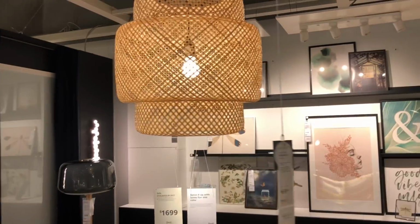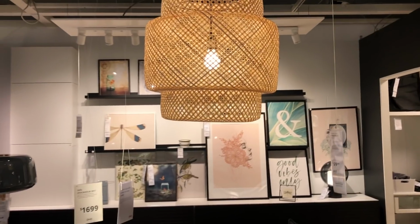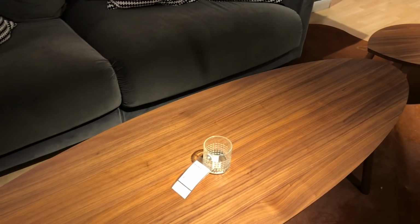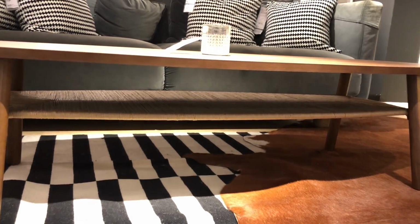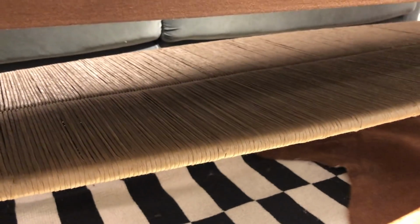There is that lampshade again, y'all. Keeps calling me. This coffee table was really, really nice. Ikea pieces aren't necessarily real wood, I don't believe, but this was a nice shape. I think it would bring in a room really nice depending on what your sofa looks like. Underneath it, I like how it had kind of the woven shelf to put things on. It added a lot of texture.